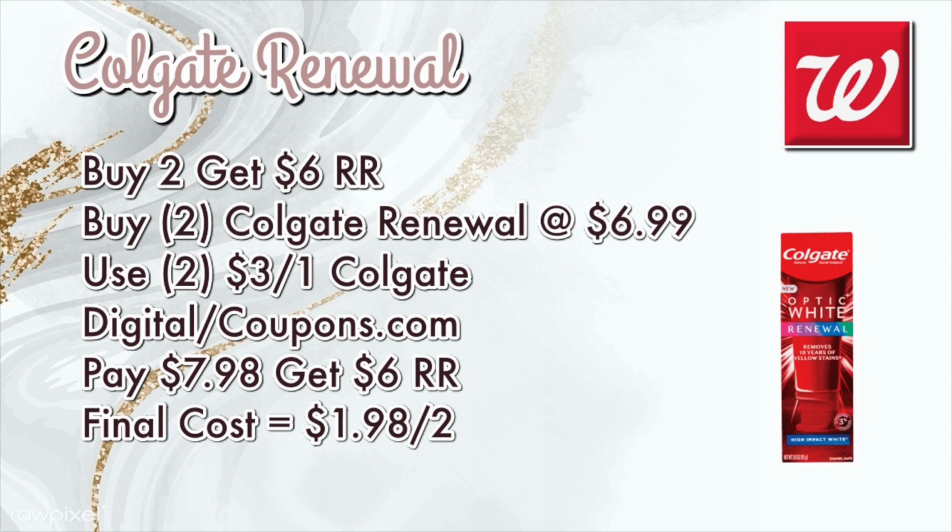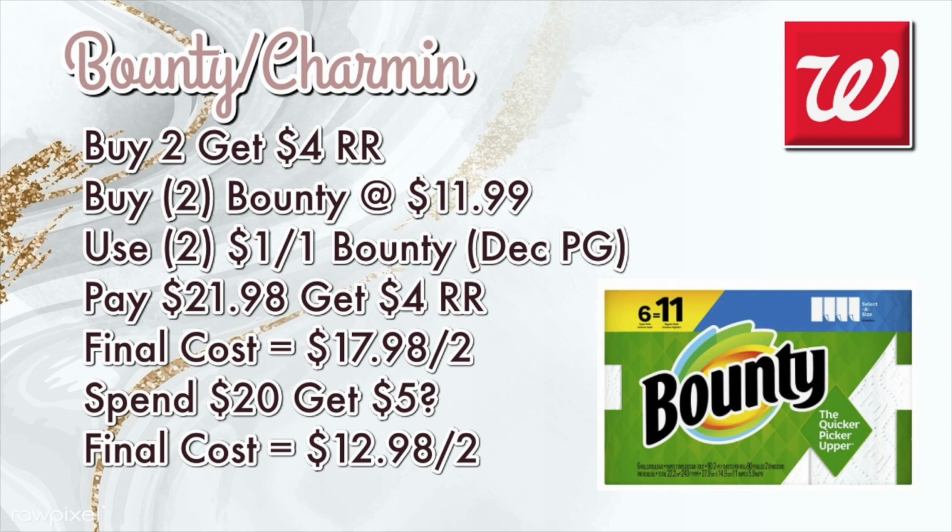So the next deal isn't a super hot deal, but if you want to use some register rewards or Walgreens cash to help lower your out-of-pocket, and this is something that you need, then this might be a pretty good deal for you. I know I'm very low on paper towels. I'm starting to shake a little bit, and I really need some.